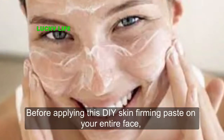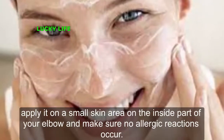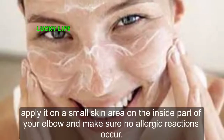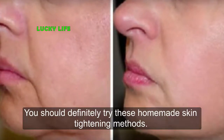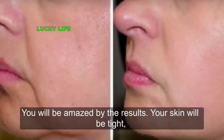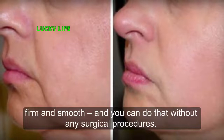Before applying this skin firming paste on your entire face, apply it on a small skin area on the inside part of your elbow and make sure no allergic reactions occur. You should definitely try these homemade skin tightening methods. You will be amazed by the results. Your skin will be tight, firm and smooth, and you can do that without any surgical procedures.